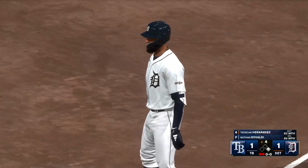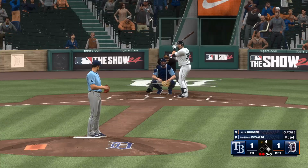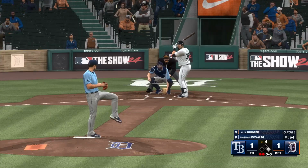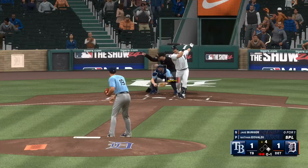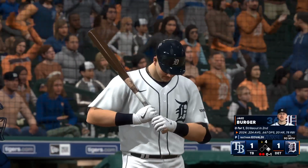Just kept it simple. Played pepper with the middle of the infield and took it back where it came from. And there's just no one there to knock it down. And now they've got some speed on first. So we'll see if they try to get it into motion. Berger now at the plate as he swings through strike one.